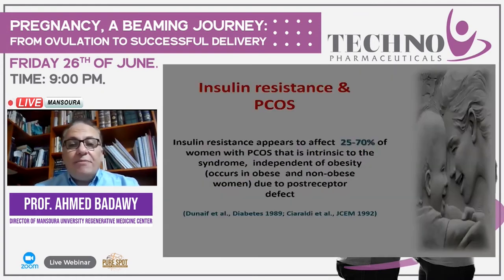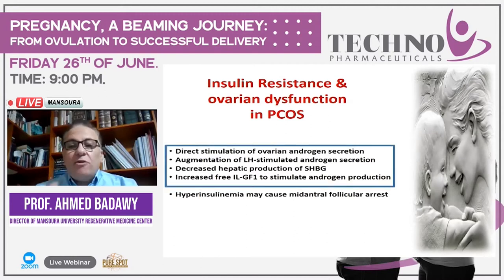Why is it bad? Because simply it increases androgen by many mechanisms. It directly increases androgen production from the ovary, it increases LH-stimulated androgen production, it decreases production of sex hormone binding globulin, and so makes free androgens high, and it increases insulin growth factor, which increases androgen. At the end of the day, hyperandrogenemia is usually associated with insulin resistance.